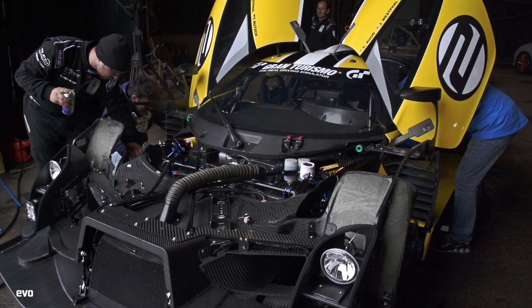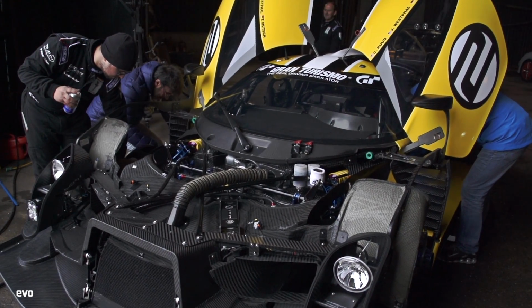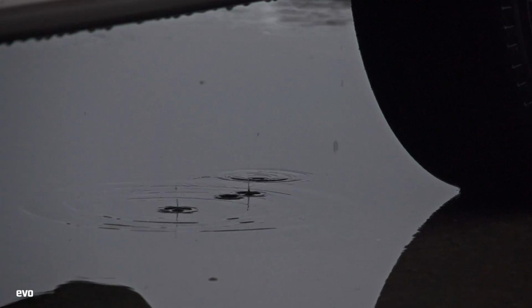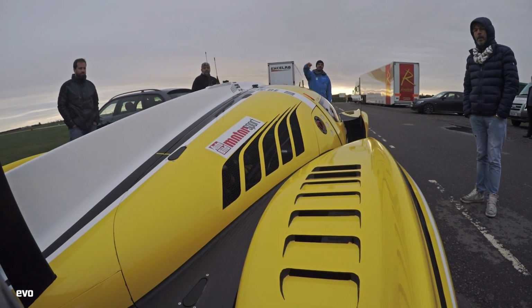So to the Glickenhaus SCG 003. We didn't think it would show up, but it did for a single day, and typically it poured with rain pretty much non-stop, save for a very short spell just as the light died. We drove it in the wet and then finally on slicks, despite the temperature and the damp surface.